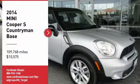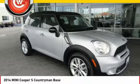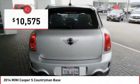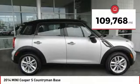We are pleased to show you the 2014 Countryman. The Countryman is a bright idea. 4 doors, more interior space, and positioning that evokes the rally heritage of the original Mini and is priced below $15,000. This vehicle has less than 110,000 miles.